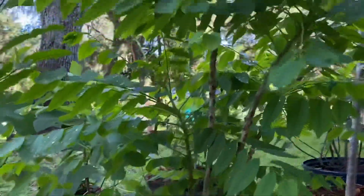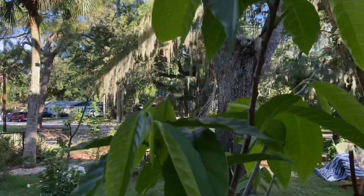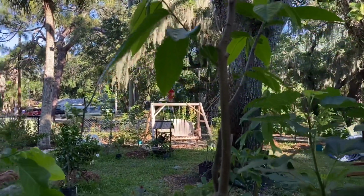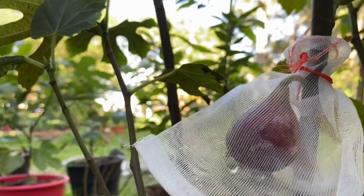I forgot. Gooseberry. Yeah, this is gooseberry. Big tree. For some reason, it does better in a pot than it did in the ground. This is another Atemoya. You see, this one's in a pot too. I love this Atemoya because it gets so much sunlight and has so many flowers. More sugar apples. These sugar apples are in 5-gallon pots.